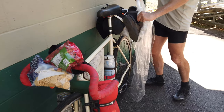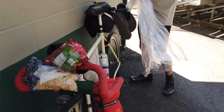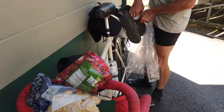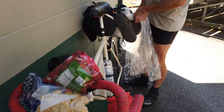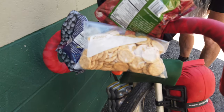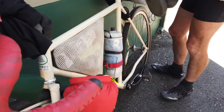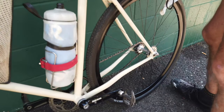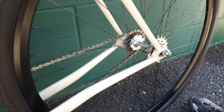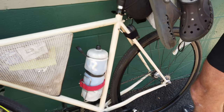How are you doing, Mike? I'm doing well. Oh, you got your veil. Yep. What does that do? It's a ground sheet. Brilliant. Alright. I like that. Mike's got a stash of food up here. Mike's making us all look bad because he's just got this little fixie thing going on here. Yeah. Put that water bottle.